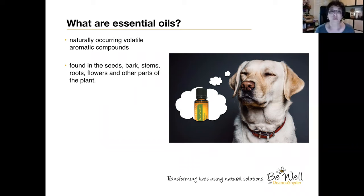Okay. So what are essential oils? So this little doggy is thinking, what are they, right? They're naturally occurring volatile aromatic compounds. That means that these little oil sacs are found in the seeds, the bark, the stems, the roots, the flowers, and all parts of the plant. And we distill those via either cold pressing, which we do for all of our citrus, or steam distillation for our leaves, our twigs, our flowers, the roots. And so that's how they are made and harvested.